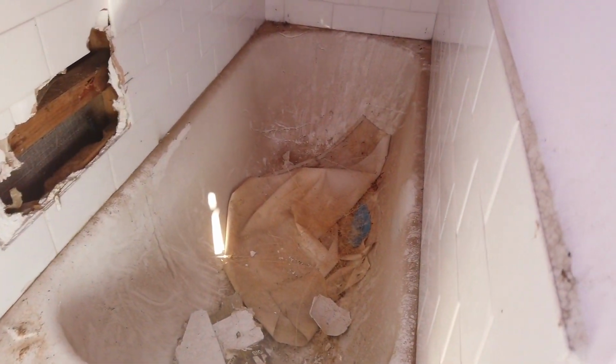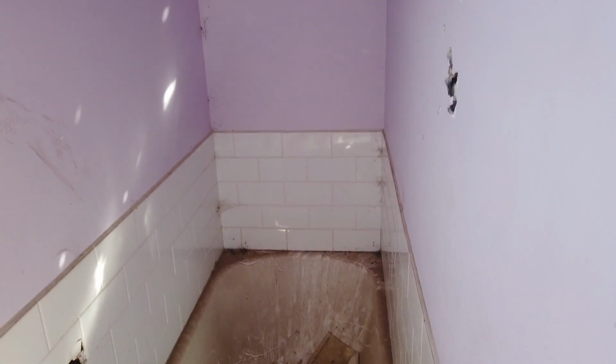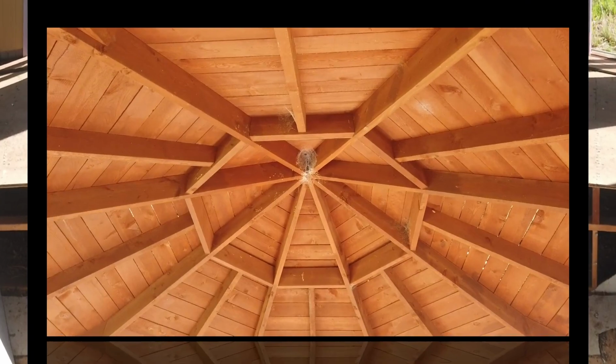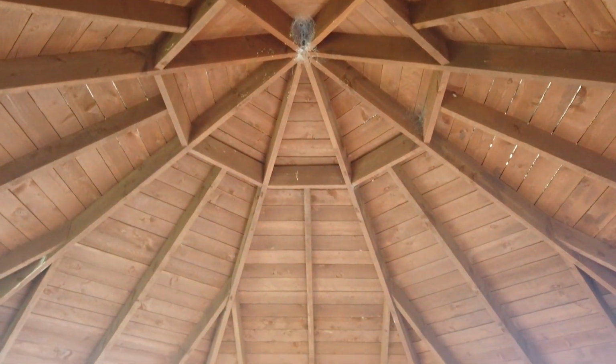So this is it. There's your bathtub, and it's got 3 walls around it, and you get in and out from one end. Never seen one like that before. Very interesting. There's your toilet. It would have been a cool place to hang out with the spa bath in the middle.